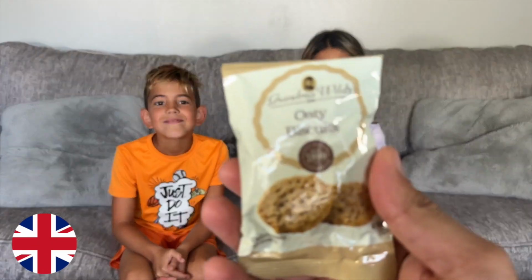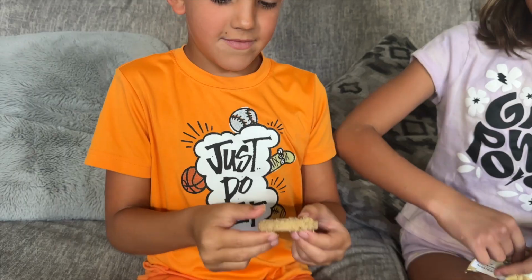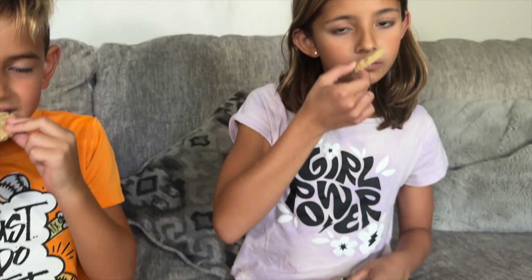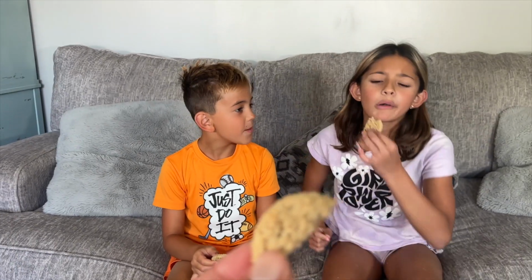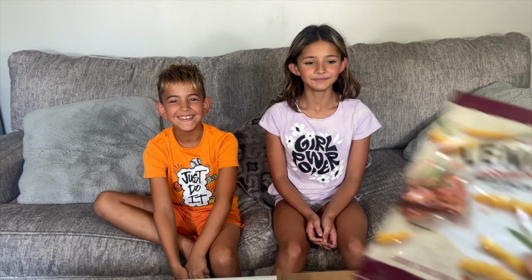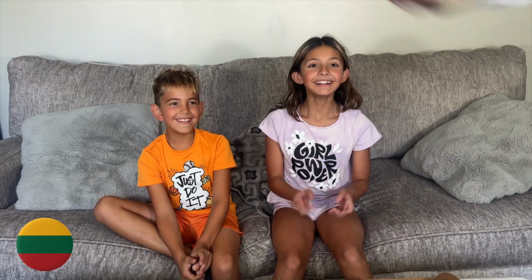Next, we got up from the United Kingdom some Oaty biscuits. It doesn't have flavor. No flavor? Tastes like an oatmeal cookie kind of. Yeah. 7, 6.